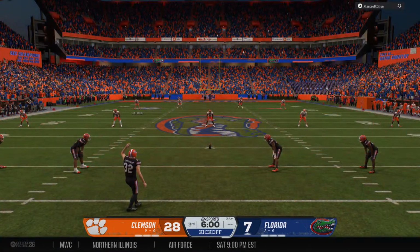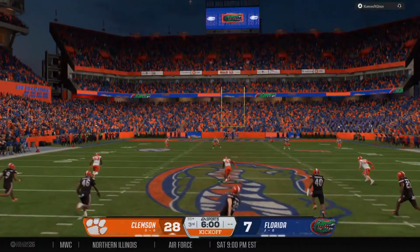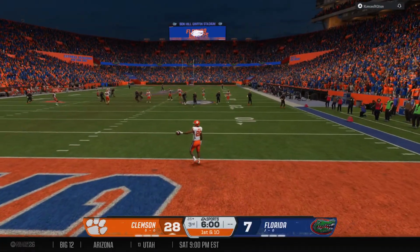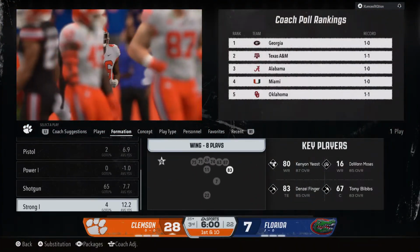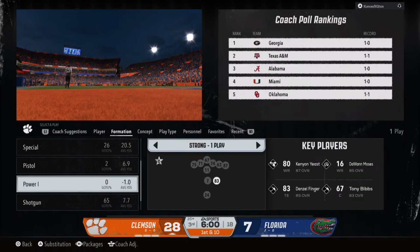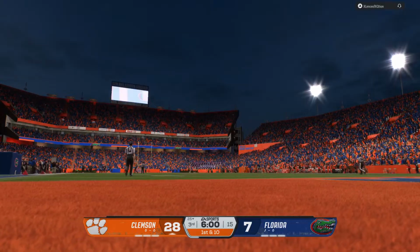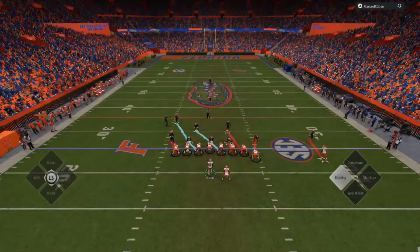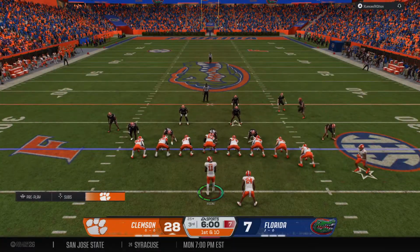Gators will try to kick this one deep to get things underway in the second half. And no chance at a return here. They'll start this drive at their own 25. Clemson has their paws on it, and they'll send out the offense. Let's see if they can keep that first half momentum rolling.